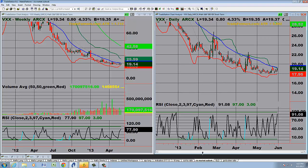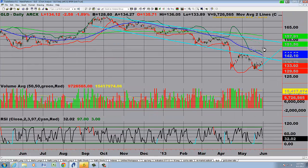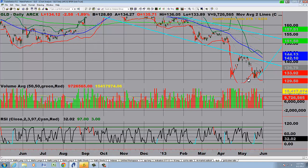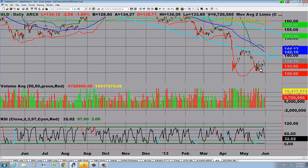Let's take a look at gold. Gold, very, very interesting. You can see we've put in a potential bottom here, a double bottom formation. All those Friday's action with gold selling off on the close and breaking this short trend line is definitely a sign of some weakness. So overall, long-term trend is still very much down.